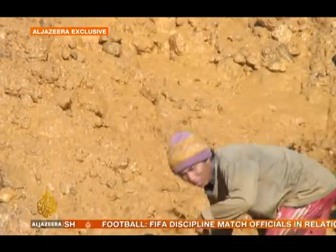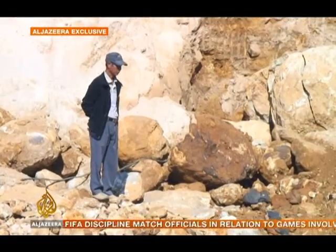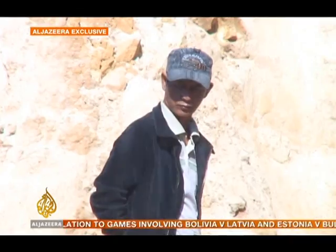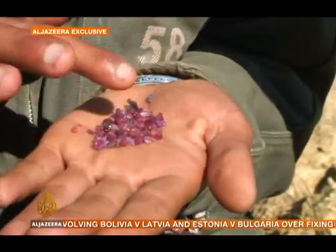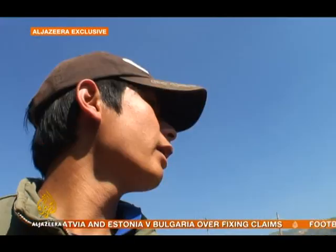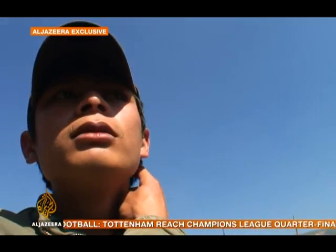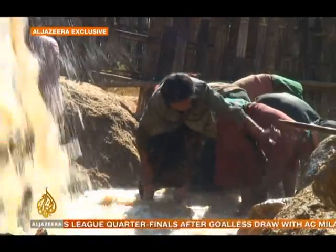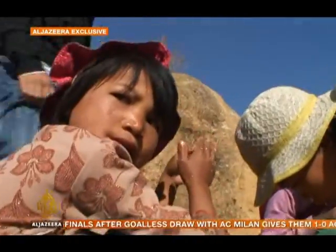Locals who used to own property here often end up as virtual slaves to the ruby trade. It is hard, back-breaking work, and guards ensure the gems they do find are handed over. This man, a supervisor, tells us people here are given less than $1.50 a day for their efforts. We visit several mines, and in each are the elderly and more children.